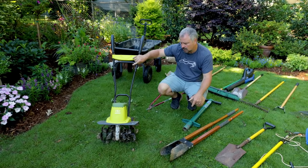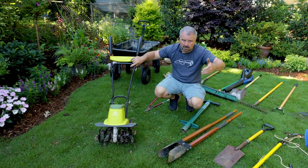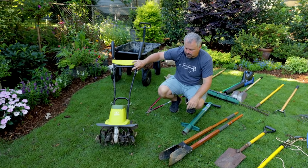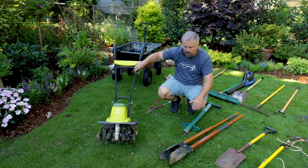Of course, you can get a gas one. I had a Honda one for years. It was $1,000 plus for my landscape service. So you would gauge how much you're willing to spend on one by the size of the jobs you're doing. But on this little two-tenths of an acre lot, this little electric tiller is the perfect thing for that.